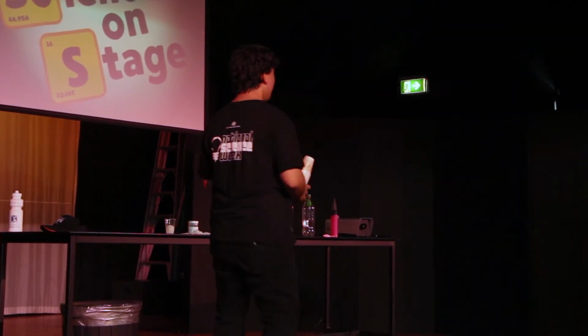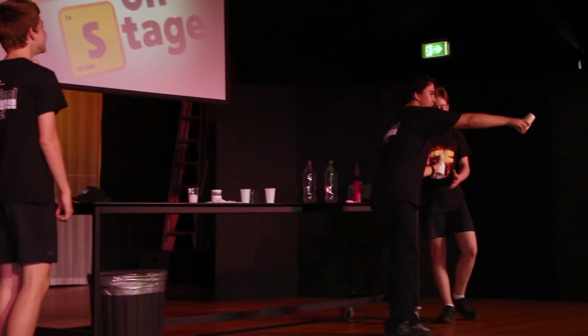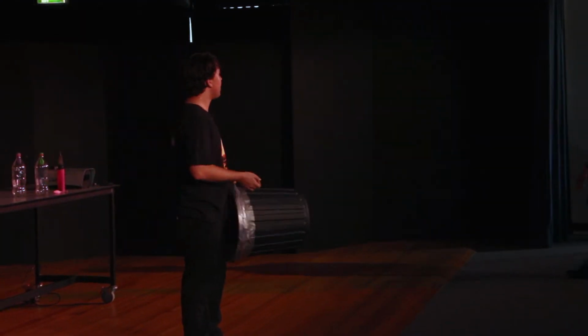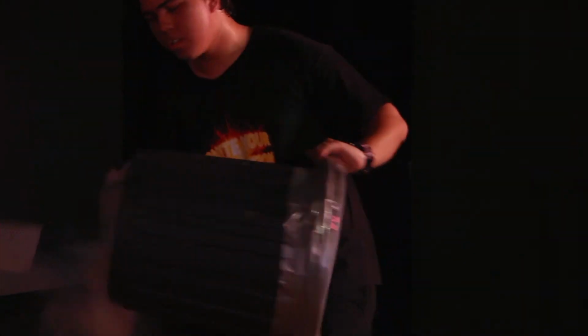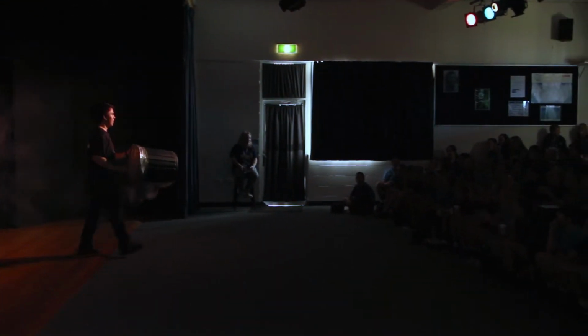If we can get Josh and Quinn back. Hey, there we go. Could you please hand these out to people in the front row here, and these out to people in the front row here. Okay, now I'm going to do something really cool so you can see the vortex of air. I'm just going to put some smoke into this. Woo. And if we have a look. Woo. Okay, put your cups on your heads. Here we go.